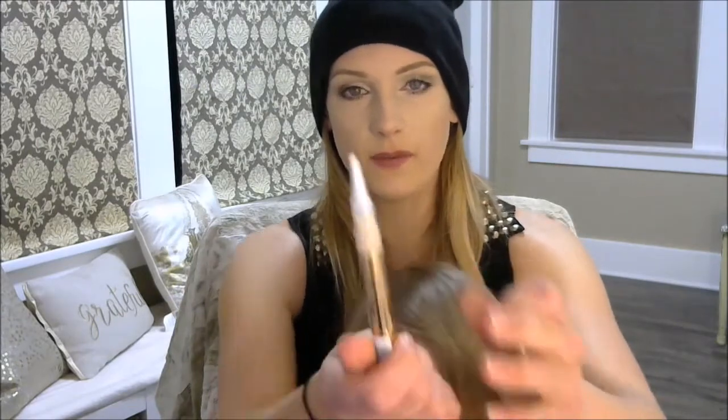So this just has like the brush tip and then you squeeze it and it comes right out of the end. It's kind of like those old school lip glosses.